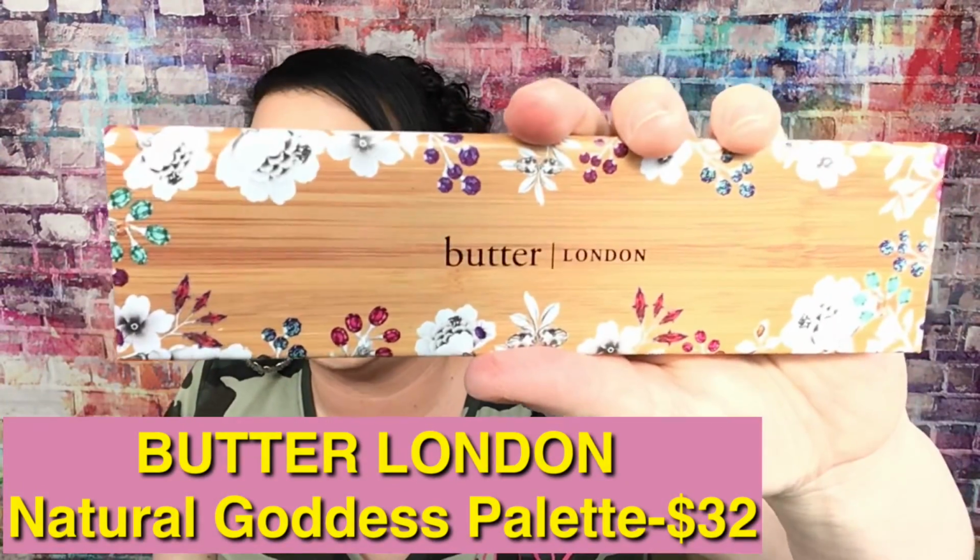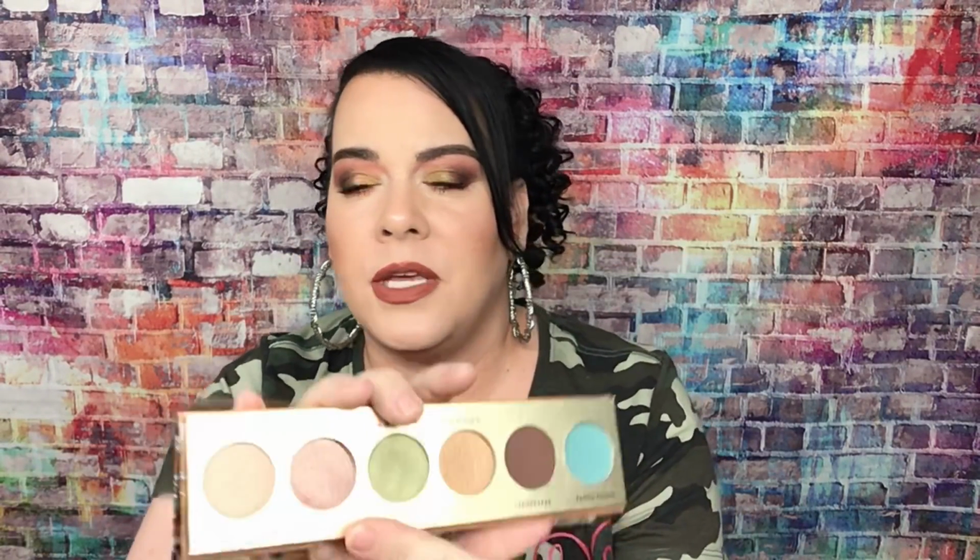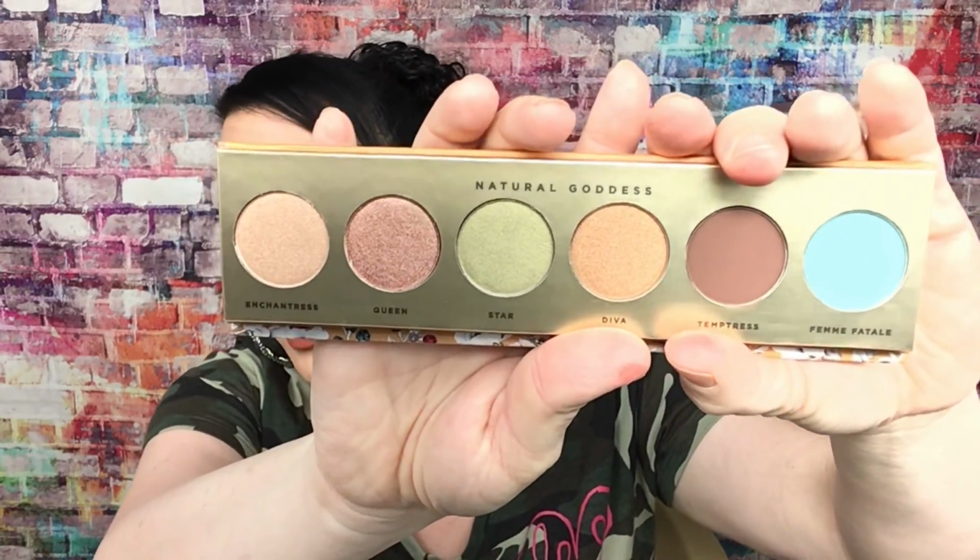All right, the next thing we got, now this is what I knew we were going to get. This is the Butter London eyeshadow palette. The only thing is, I wish it came with boxes. So this doesn't come with the box. This is magnetic. It comes with a mirror, and these are the shades right here. I will swatch them for you. Let's see what it says. So this is the Natural Goddess eyeshadow palette. It retails for $32.